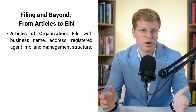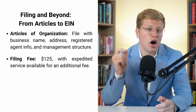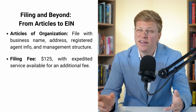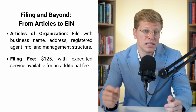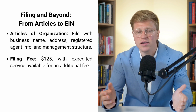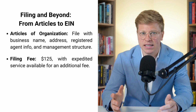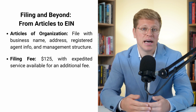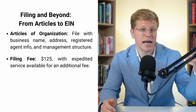Now, here's something important. Filing your Articles of Organization isn't free. There's a $125 fee. I know, it might seem like a lot, but think of it as an investment in your business's future. Plus, it's a one-time fee, not something you'll have to pay every year. Once you've filed, the state typically processes your application in about 3 to 5 business days. But if you're in a hurry, you can pay extra for expedited service. Just keep in mind, faster service means a higher fee.